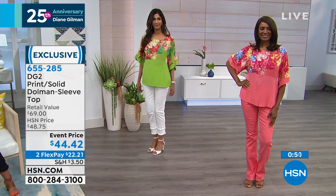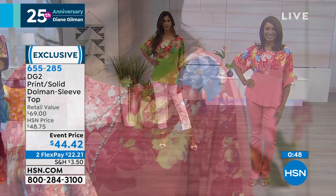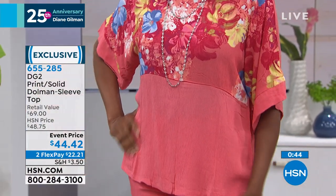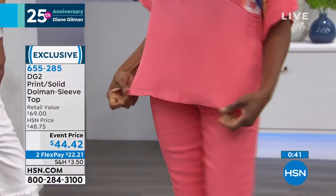I love the way it looks head to toe on you, Ingeborg, with that coral color. And the artistry, it almost looks like it's hand-painted, right? So ultimately, this art was done by hand.